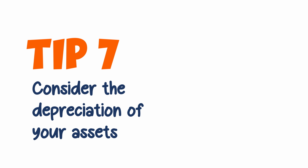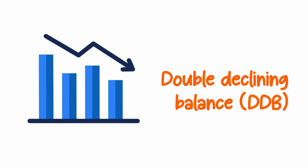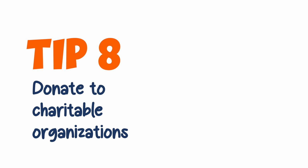Tip number 7. Consider the depreciation of your assets. Another way to lower your taxable income is by treating asset depreciation as an expense. To accelerate depreciation in the early years of the life of an asset, a recommended method is the double declining balance or the DDB method. Lower your taxable income during the first business years through the DDB method, especially for assets that quickly depreciate like cars.